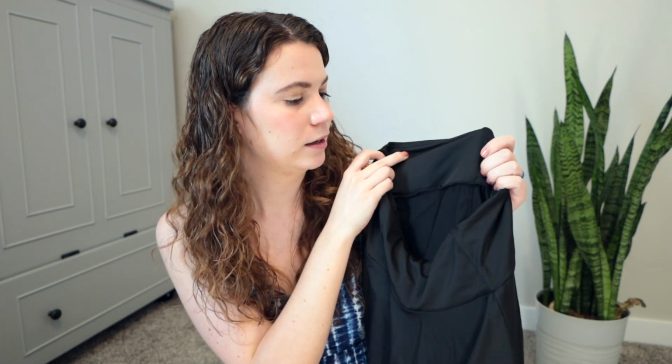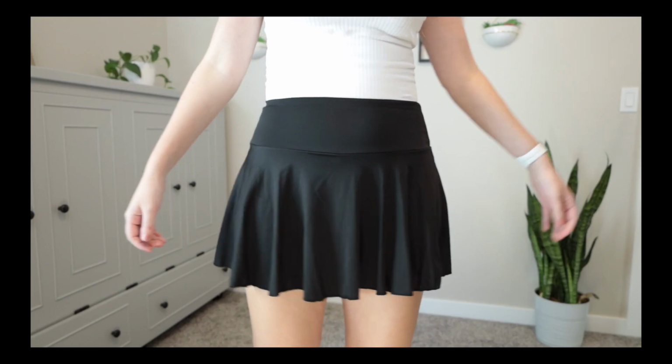Another thing that I've been looking for and just trying on at different stores, and I thought, hey, why not get it at Temu, was a black skort. The fabric is the very typical athletic wear fabric. I got this in a size large, and it was $9.38. So again, a little more pricey, but still more affordable than probably getting it at most other places. This fits very well.